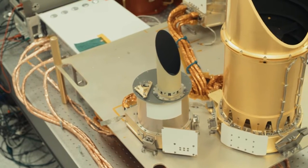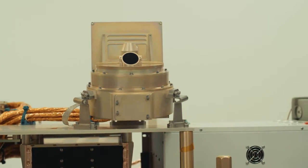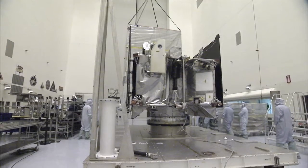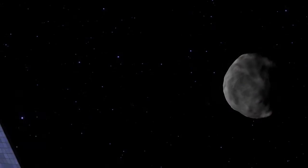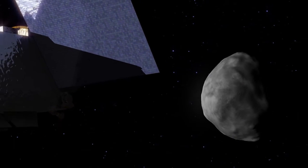I have seen OSIRIS-REx through the entire assembly process, from the forging of the first structural components all the way through the final assembly. I've been intimately involved. It met all of my expectations and more. It is an amazing machine, and it's really an honor to be part of a program like this. Launch is September 8th, 2016 at 7:05 p.m. Eastern.